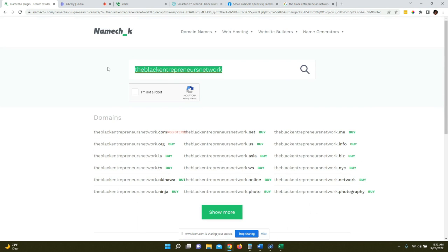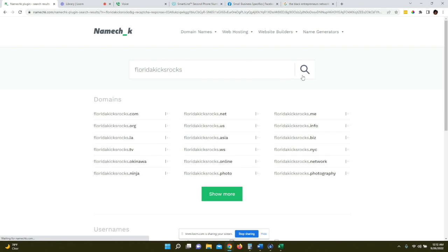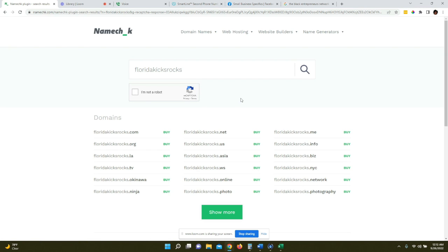In your case, you can come up here, delete, and let's say it is, let's put Florida Kicks Rocks, right? Who knows? We're not a robot. We're going to search. So if Florida Kicks Rocks is something that you are interested in, as you can see, a lot of domain names, including the popular .com, is available.